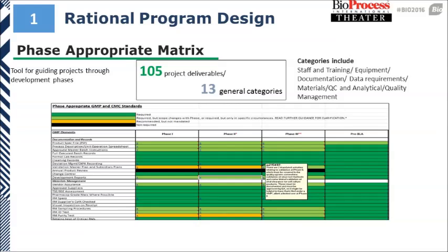So one of the tools that we put in place was a matrix for the phase-appropriate quality systems. This is very important not only for decision-making, for the scientists to make the correct decision, but essentially this is a tool facilitating conversations with our clients. Some clients don't realize how important it is to know where we're heading, particularly for those who may anticipate accelerated approval or breakthrough designation for the molecules.